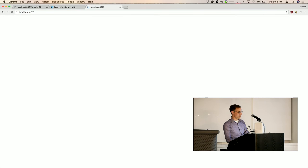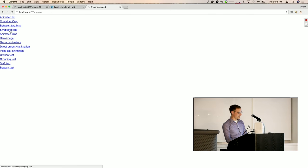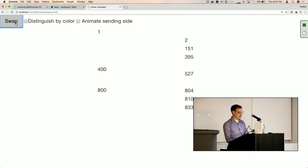Let's see if I got my demo stuff going. Okay, good. Hey, here's our new doc site. It doesn't have Supermana content yet. It does have some of the very unstyled but useful for development kind of things. This is an example of moving elements from two lists, and if you keep swapping them, you'll actually see them zooming all around. This is all just that addition of tweens I was talking about.